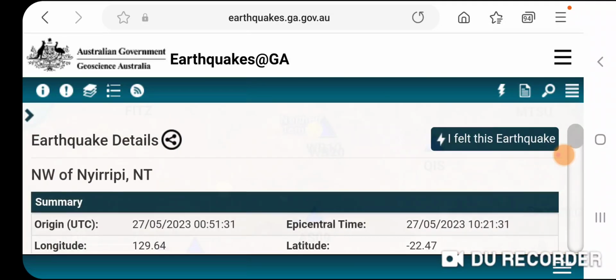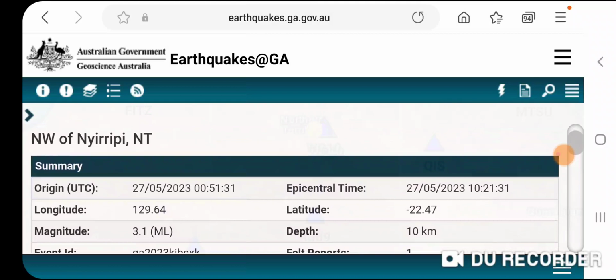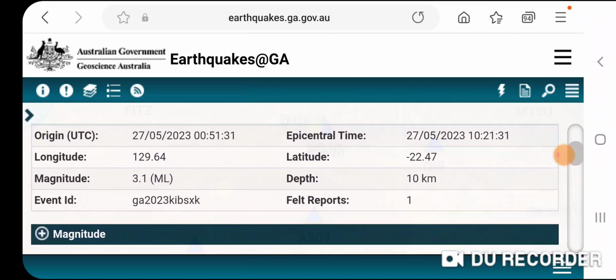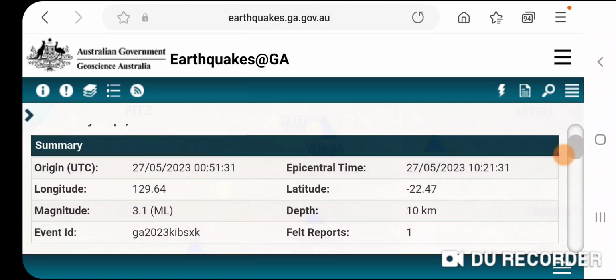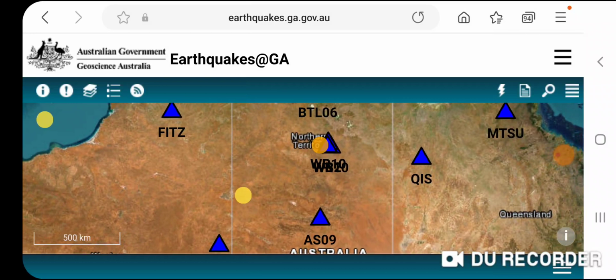Okay, then we have another one, northwest of Nairipi. So it's an indigenous word, probably Yolanda or somewhere, Walpiri. Also 10 kilometers, 3.1. But this is 2 days beforehand, so obviously it could be related to the later fault. Could have been related to this because it could have been just stress build up.